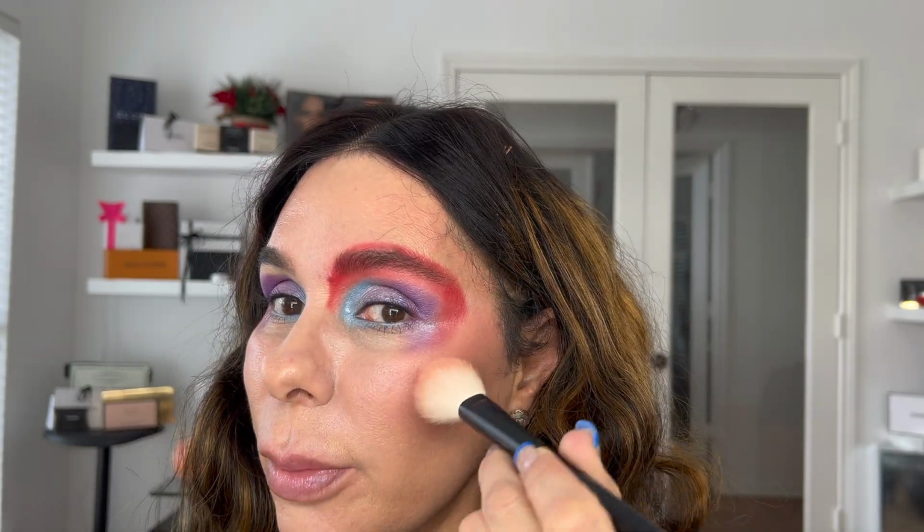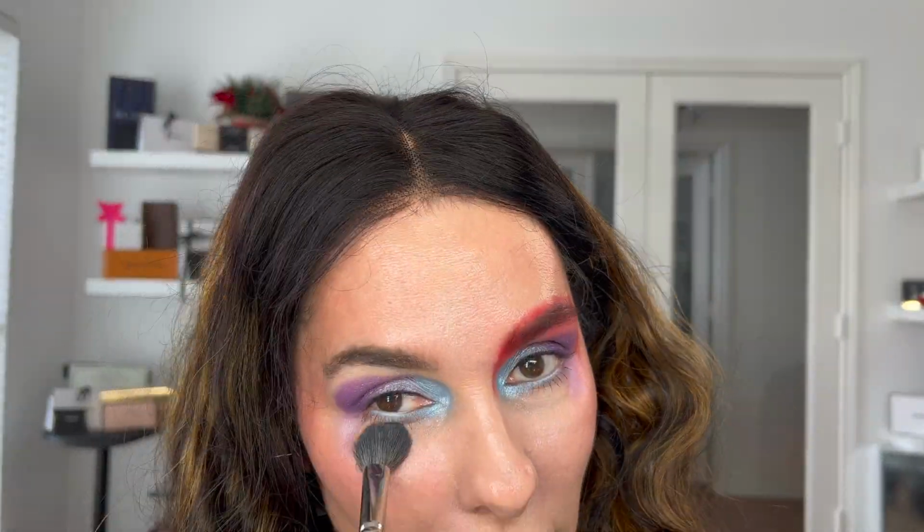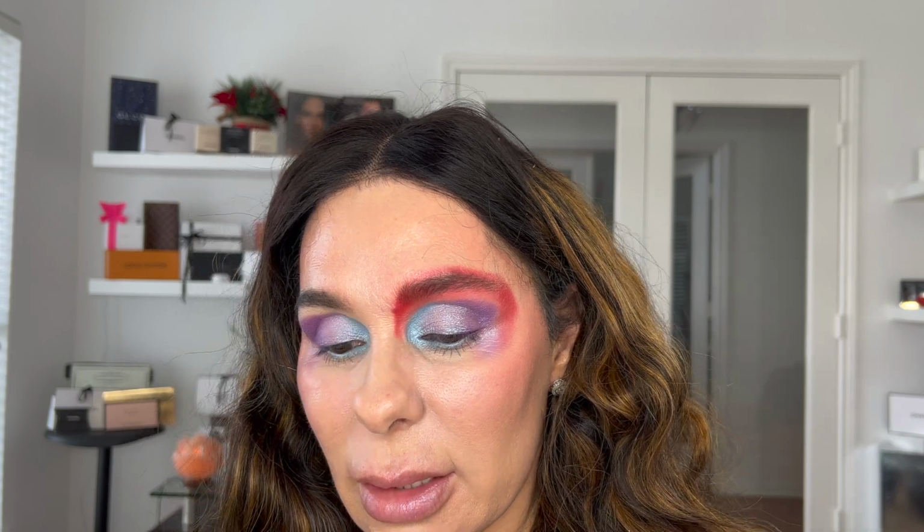What a beautiful palette I really have. I don't want to cancel completely the blush because the blush is a continuation of the work I did on the eyes. This makeup look can end with the other eye, you know, with the same pattern, or I can end it here. So it is my desire to end it here.